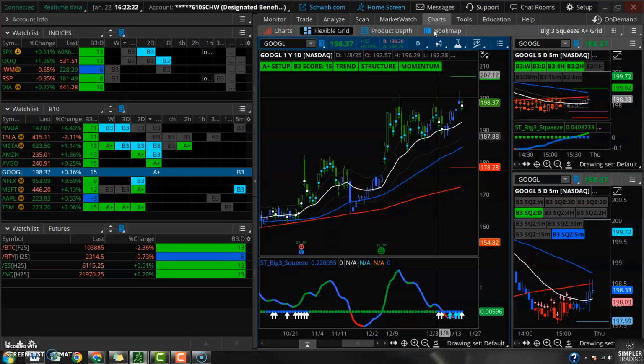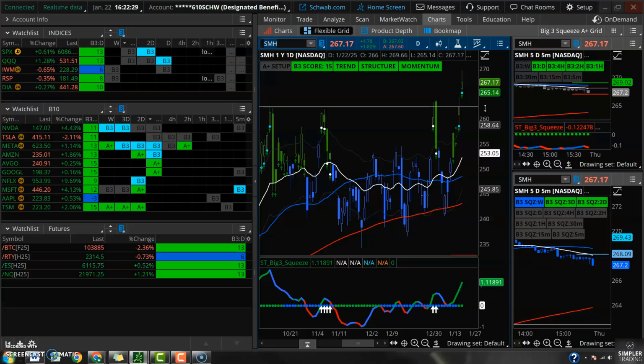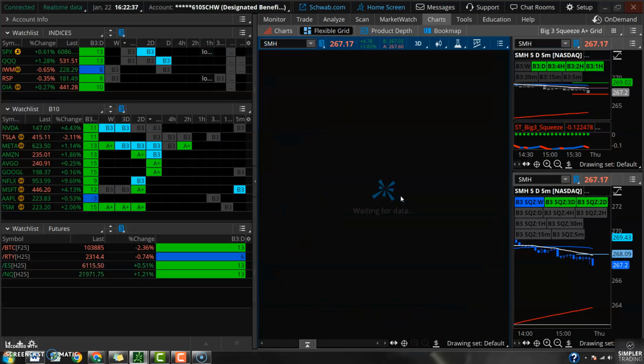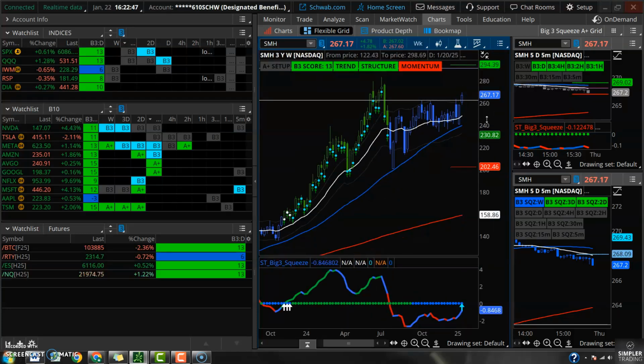And that trade is based on the multi-squeeze setup, which I shall pull up here. Good initial push here this week, and now we are setting up in a weekly, 3-day, and a 2-day squeeze. For the 3-day and the 2-day, signals are pretty much perfect. Big 3 score of 15: trend, structure, momentum. If we go to the big dog here on the weekly, we have good trend and good structure. The only thing missing, going all the way back to July, is the momentum line trading above 0.